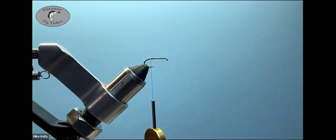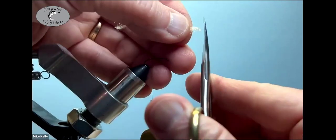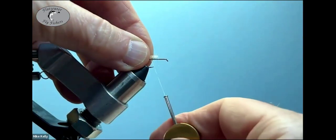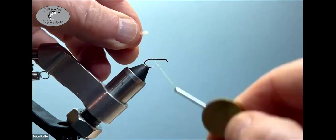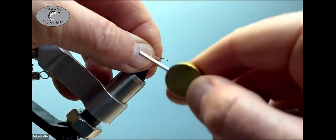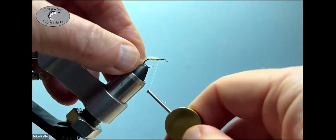First thing I'm going to actually tie in is the bubble. I'm going to take my scissors and just clip off that end just to make it nice and clean, and come forward to that one third point. I'm going to tie this in.